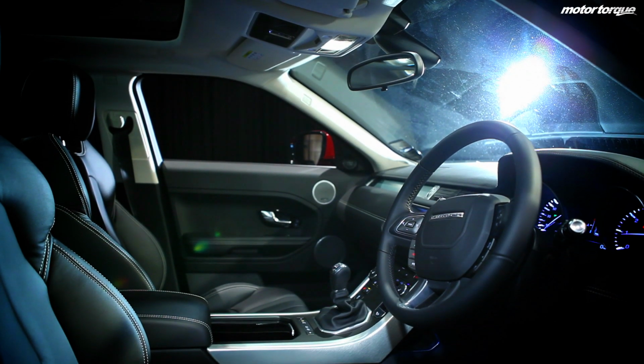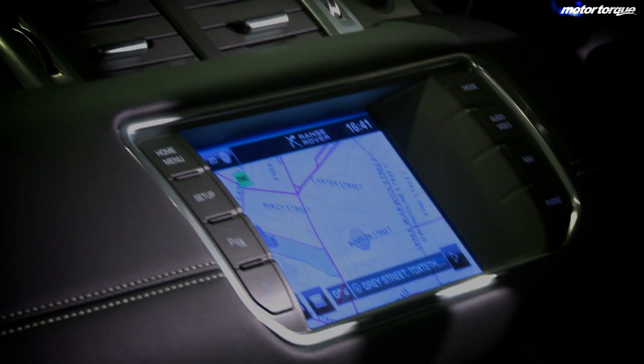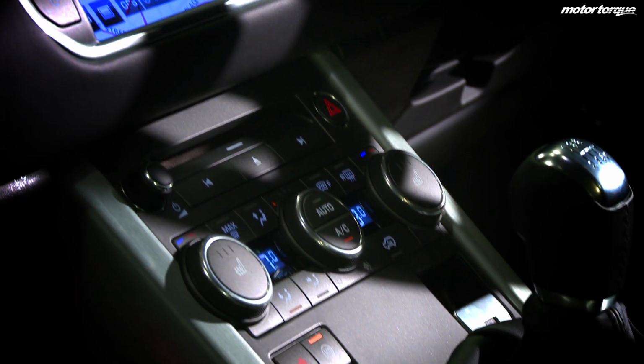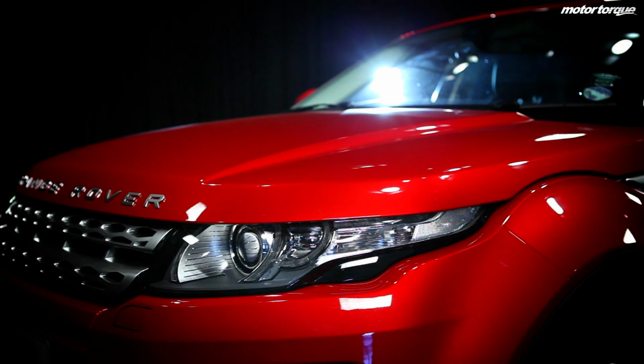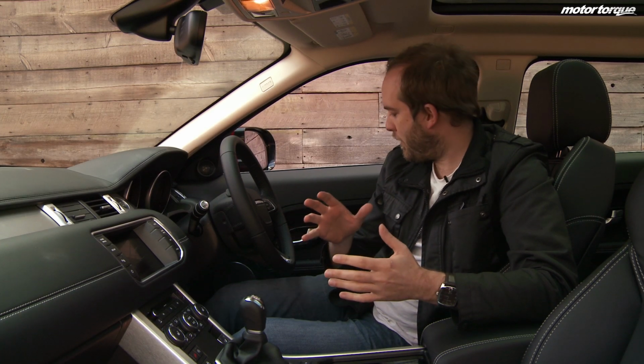As for the interior, well, I'm not quite as knocked out by the Evoque as I am by the Range Rover and Range Rover Sport. However, the Evoque is noticeably much better than the Freelander, which is very utilitarian. While the Evoque isn't quite as long as the Freelander, it's a little bit wider. So what you get is plenty of space in the cabin for binnacles.